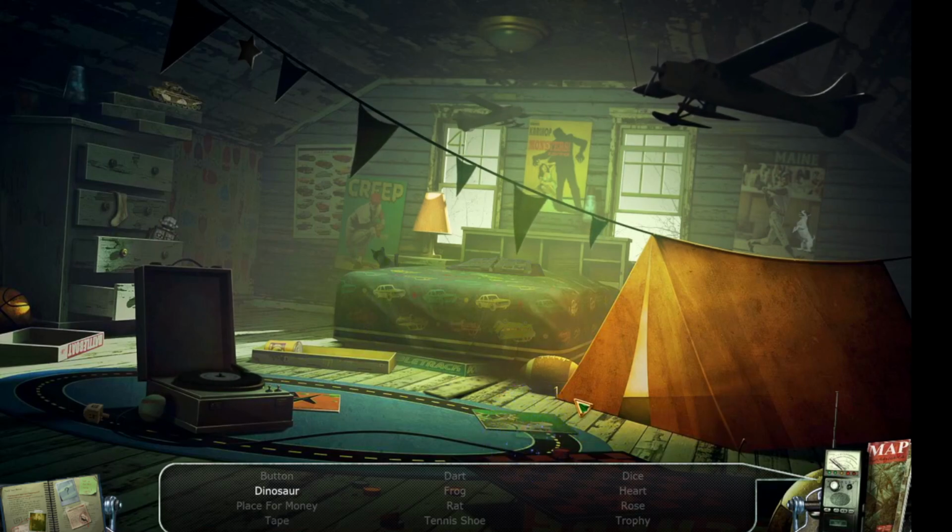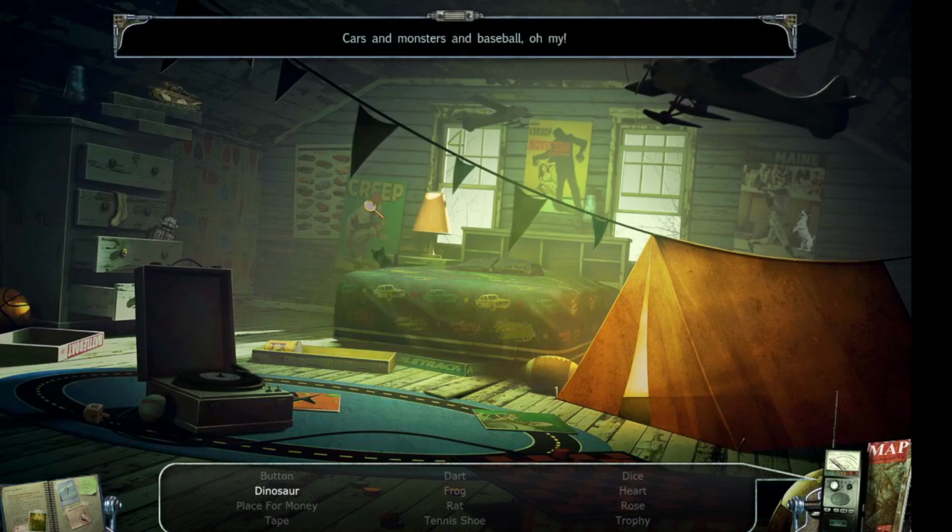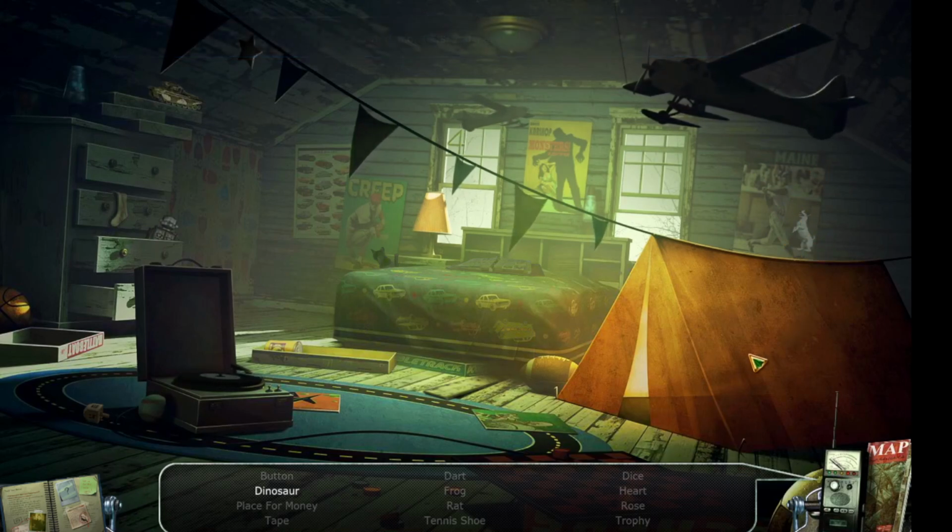Like a cassette tape. Okay. I was going to say, like, are we talking tape? Yeah. Like, what kind of tape is this? A dinosaur. Okay. Maybe a cat on the bed? Yeah, it looks like a little cat. Creep. What? Oh, it says creep. Little dog. Don't see it, but it might be on the bed. Yeah.